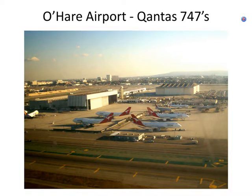747s of Qantas Airlines. Everybody remember what country owns Qantas? Australia, yeah. Queensland and Northern Territories Aerial Service. There are 4 big 747s of Qantas Airlines. Now, that's not O'Hare. That's Los Angeles International. Sorry. That's LA International. So disregard that glaring mistake.